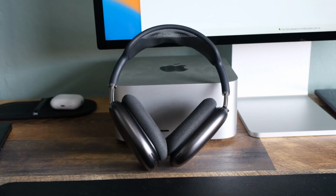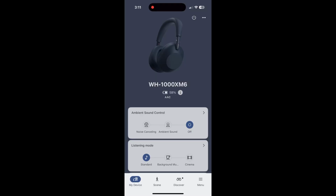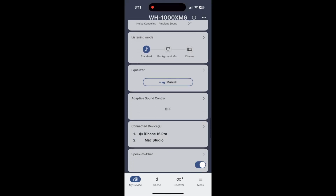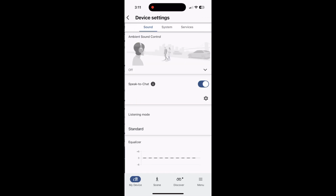Each brand handles app support a little differently. Apple keeps it simple with built-in iOS settings, but that also means you don't get an EQ. Bose gives you a basic EQ in its app, while Sony's app is packed with customization options, including a full 10-band EQ. It's a bit more complex, but for audiophiles and tinkerers, Sony absolutely wins here.